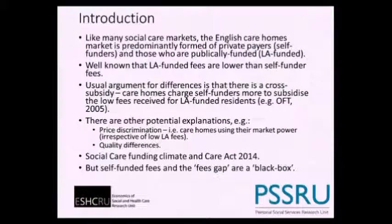Anecdotally, it is well known that the fees paid by local authorities to fund LA-funded residents are much lower than self-funder fees. And one of the usual arguments for that is that there is a cross-subsidy, so that's simply that care homes charge self-funders more to subsidise the low fees received by LA-funded residents.